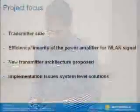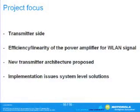The question is, in the RF, what do we do? Should we just replicate the RF front end and have two of them? It's really not that feasible in a mobile for now. But I won't go into more detail because that's actually something I didn't look at.